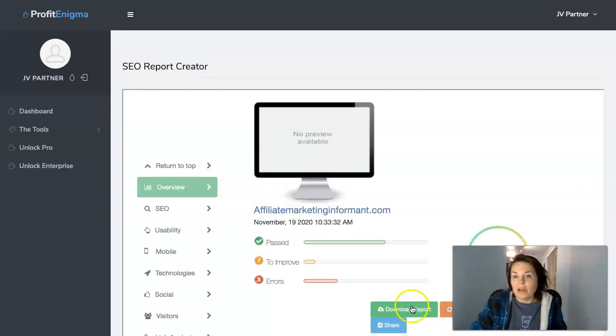One thing I want to make sure I highlight is that you do have options to download the report. You can compare with other sites, and you can also share it really easily. So this is really easy to distribute to others.